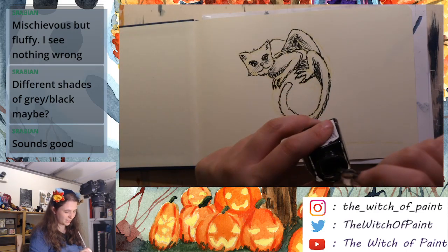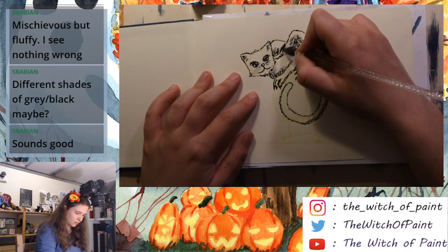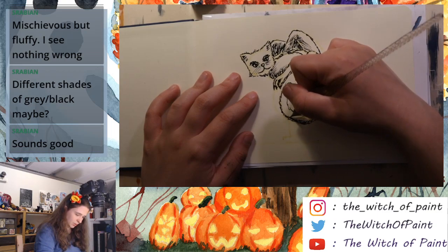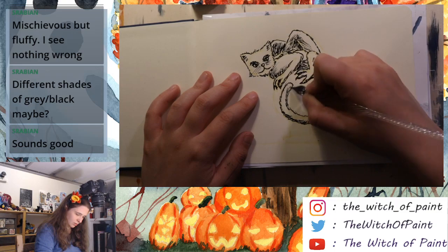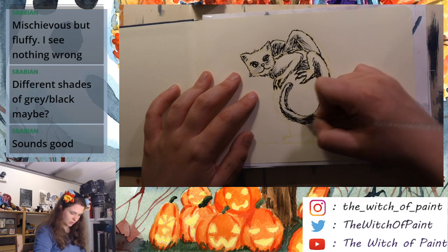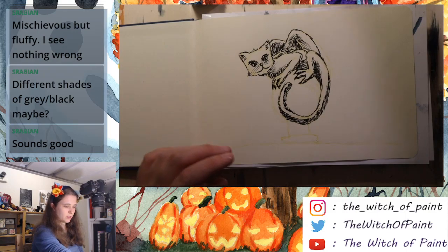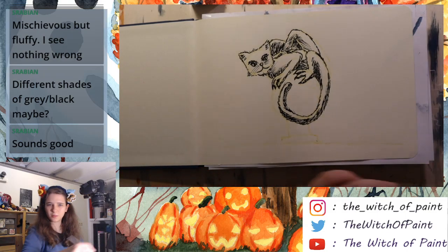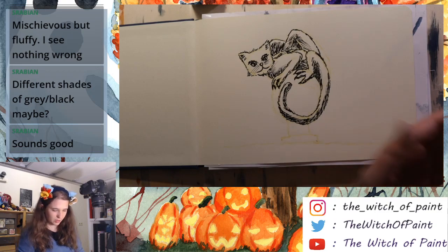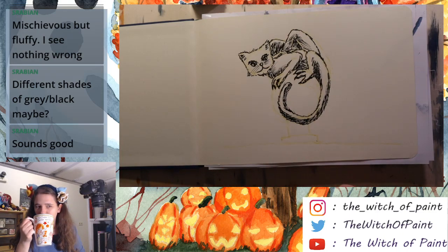Love the way it looks. And a smaller canvas was definitely the better option for this. Right, I think I'm going to wash the black off and close with black ink, and then we're going to do a little bit of a colourful background. Just a little bit. Oh, my hands. I love Inktober. So inky.